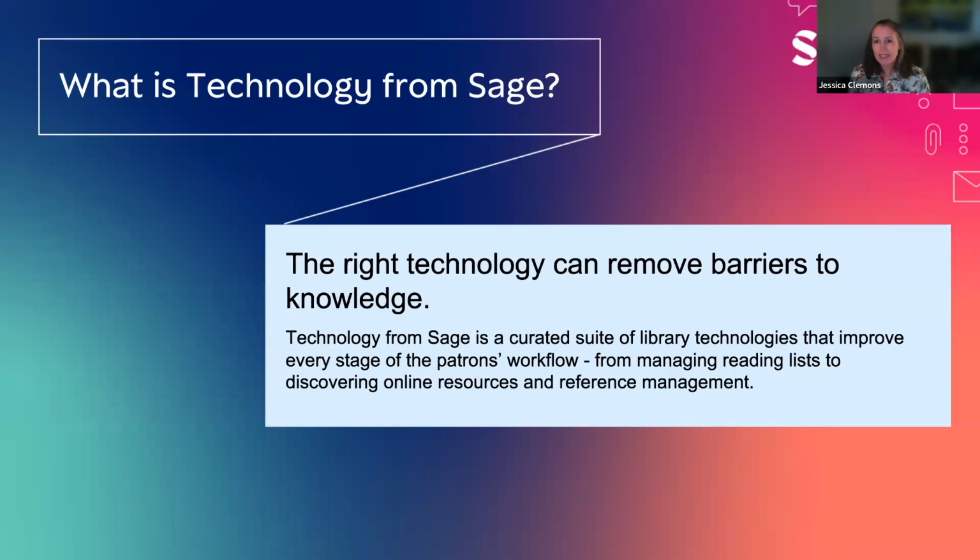More importantly, what Technology from Sage offers is our belief that the right technology can remove barriers to knowledge. We work exclusively with academic libraries and the mission that you have to impact teaching, learning, and research. And our curated suite of solutions are really focused on 3 different workflows: your patrons' workflows, your faculty workflows, as well as your workflows as librarians, and all of the things that you need to do in order to move your organization towards its goals.